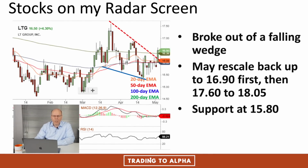LTG. Now, the LTG group stock is doing quite well. It's just recently broken out of a falling wedge, and this particular breakout should be able to allow more continuity on the upside for the stock, looking at a potential swing perhaps closer to 1690 first, and then maybe followed between 1760 and 1805.